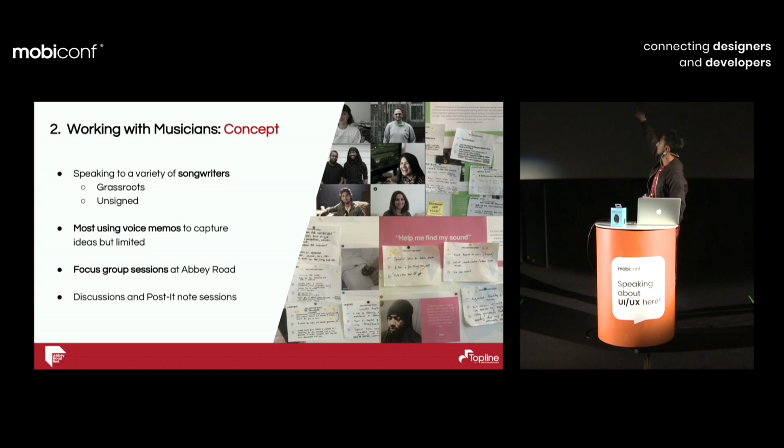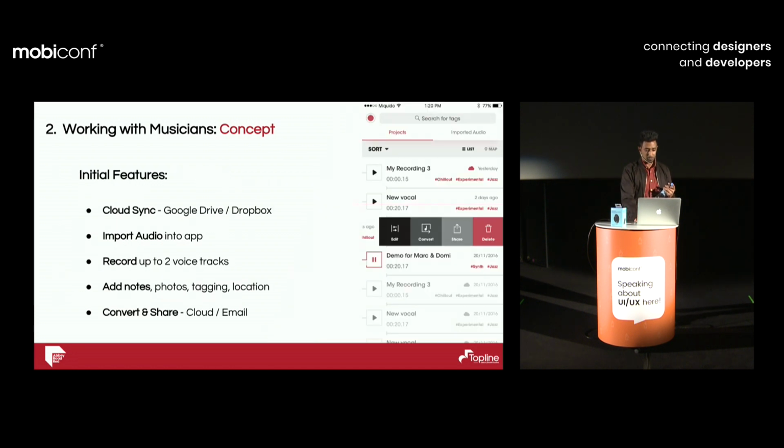And here's some of the pictures from the post-it note sessions. There were lots of really good ideas, but the thing is, we were seeing the same pattern emerging. You know, I need to capture song ideas. I'm always losing this idea. I can't just send it to someone. I can't do this, can't do that. So we worked with those guys on a set of initial features for the app.